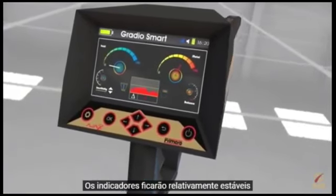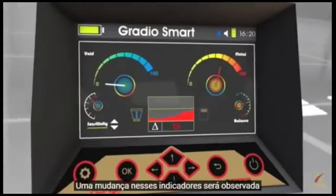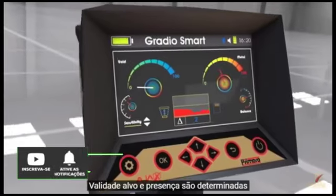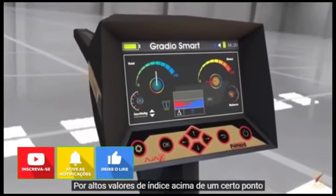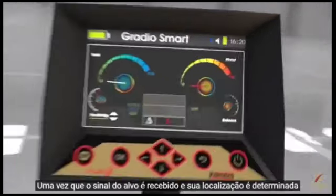In the case of target's absence, the indicators will remain relatively stable. If a target is detected, a change will be noticed in these indicators. Target validity and presence are determined by the high values of the indicators above a certain point.